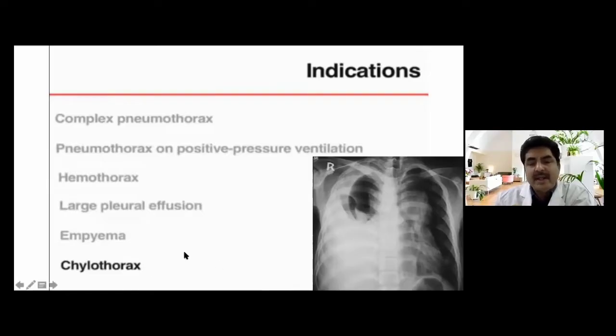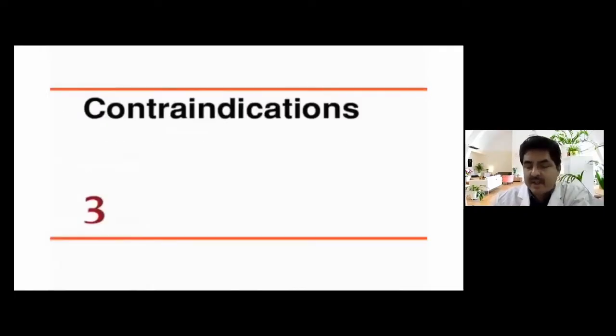And the other one is chylothorax. Chylothorax means chyle collected in the pleural cavity. One of the best examples is Hodgkin's lymphoma. You know the lymphoma, Hodgkin's lymphoma gives rise to chylothorax. There are a few other conditions where lymphatic abnormalities are present, or a cystic hygroma of the chest or mediastinum, which give rise to chylothorax. But that's not very common.